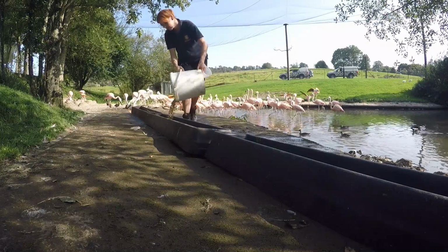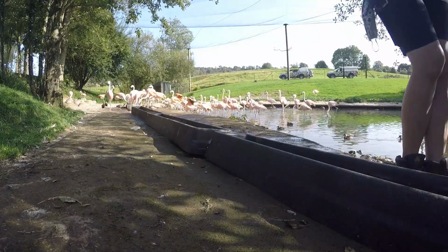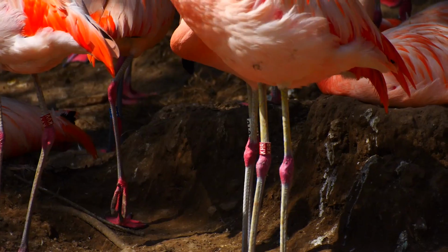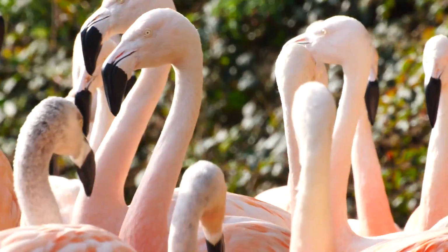Yeah, we do. Seed into the water, yep. Which turns to sort of a mushy thing. It does, yeah. And then they're able to get it down and filter it all out, as you can see them coming over now. And that just gives them the colour which they get normally in the wild. It does, yeah. The shrimp and the other one.